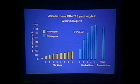Now, one question that is still to be determined here is whether this is simply a function of them being wild lions, being exposed to various parasites and other pathogens, such as canine distemper, which we know can cause a lymphopenia, or whether this is in fact due solely to FIV. Looking at the time frame on which I sampled these animals, a number of them were sampled during the canine distemper outbreak. However, several of these low animals were sampled a year or 2 years afterwards. So it doesn't look to me like canine distemper is the reason for those low numbers of lymphocytes.